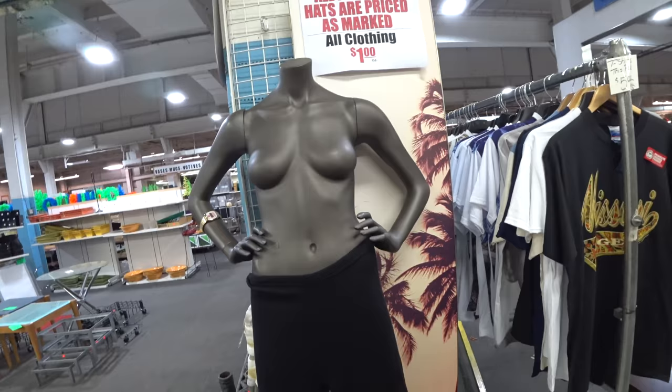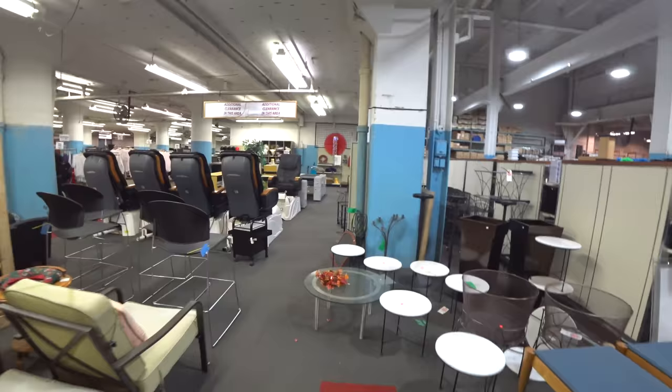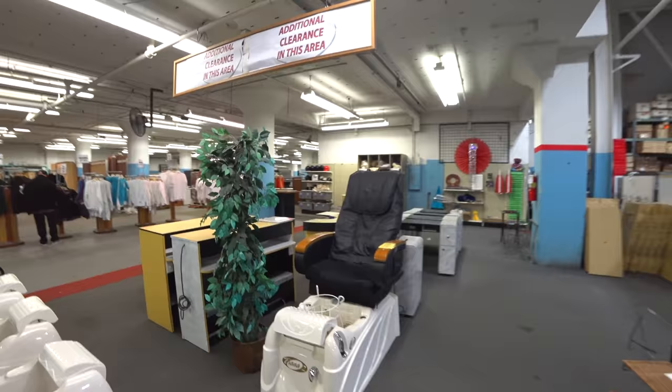They got so much. Here you go, Zach. You can chillax in this. Have a seat, Zach. It's only $600. $600 for these chairs that have already been through hell.